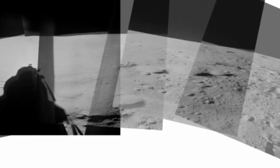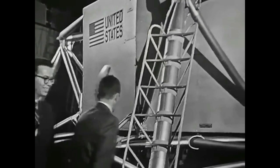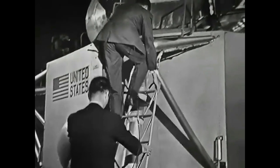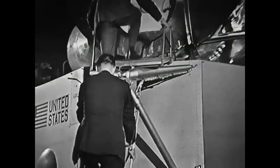You can tell from the location of the horizon in these 6 photos that they were taken looking down from a height, not out. And when correctly aligned, the landscape appears as it should, not grossly distorted. Now let's take a trip inside the lunar module to see from where each photo was taken.